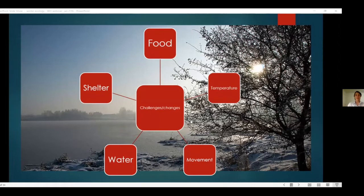So winter really does impact all of an animal's basic needs. Water is harder to access. It has low bioavailability. A lot of plants aren't able to actually draw water up because it is frozen, and you can't get to the non-frozen water, the liquid water, because it's underneath the frozen layer.